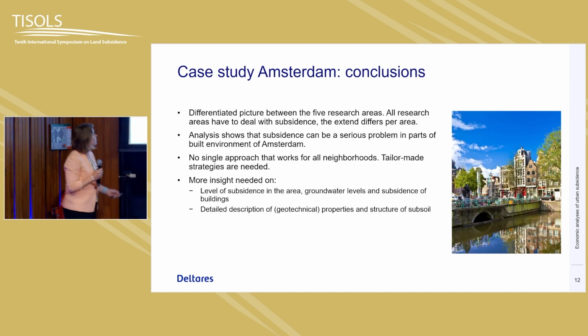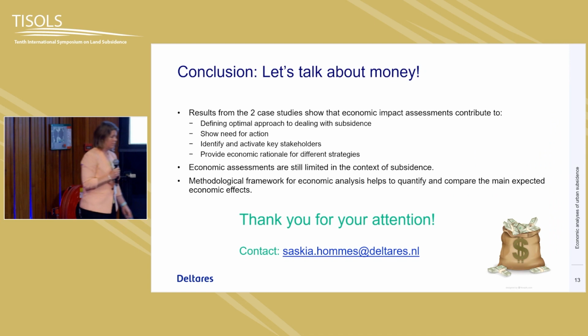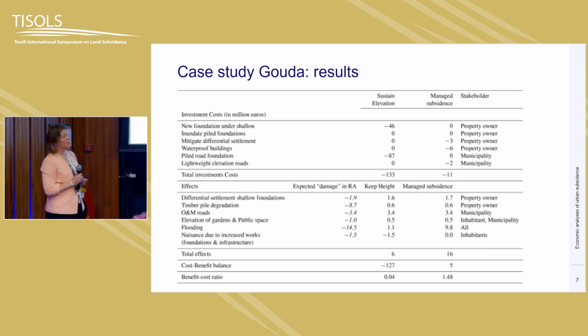Any further questions? Maybe you included it or you accounted for it, but there's a difference in costs which the public bears, like foundations. In principle it's private property, so you have to make sure it's in order for yourself. But on the other hand, costs for public green, I saw, and other costs are for the public and for government. So how did you weigh that, or how did you accommodate for that?